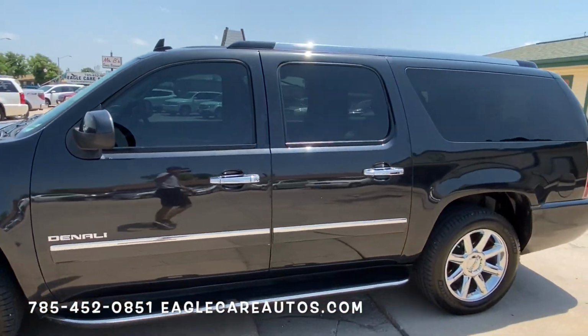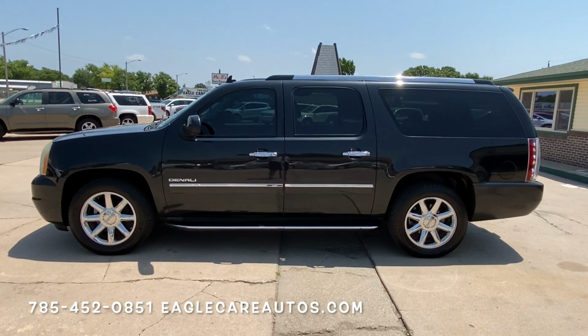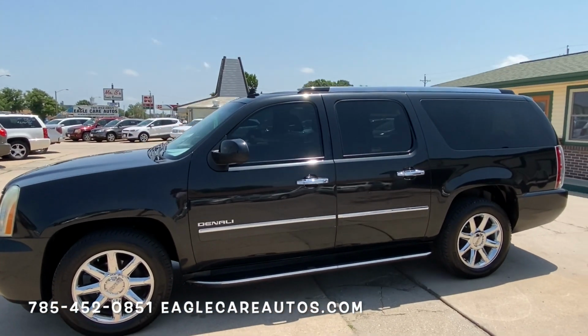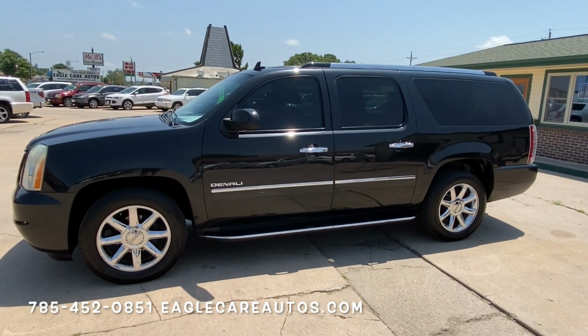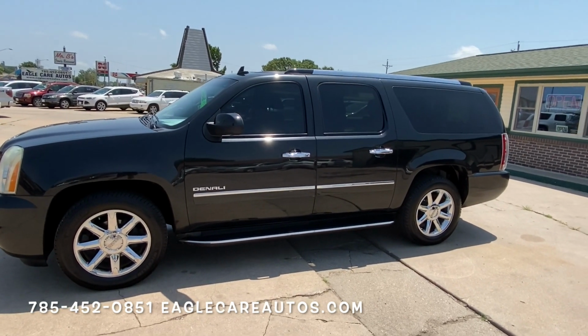The transmission's only got 15,000 miles on it now, so it just runs and drives and shifts extremely smooth. Excellent vehicle. You're set to go for many, many more miles, and just a super sharp and classy vehicle.